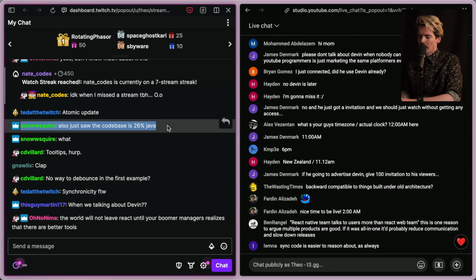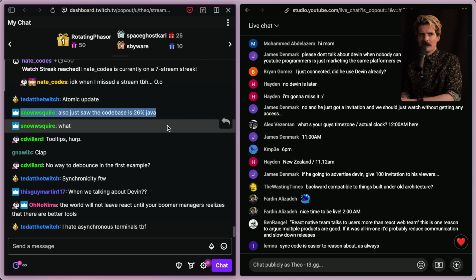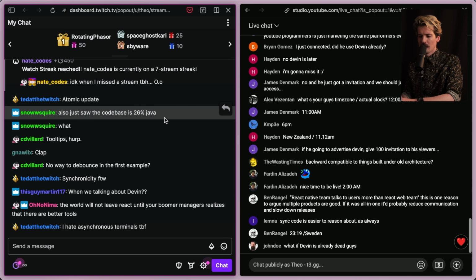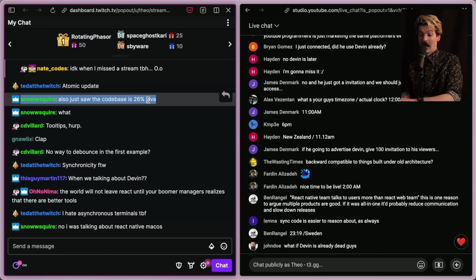So I just saw the codebase is 26% Java. Yeah, because React Native targets Android. And in order to target a platform, you have to write a lot of code for that platform. React Native writes a really good Android app in Java and a really good iOS app in Objective-C. They're playing with Swift and they're playing with Kotlin, but they focus on the technologies that are the most stable that they've been building on forever because I, as a React Native developer, I'm not writing Java.